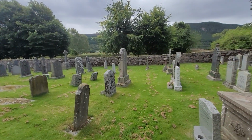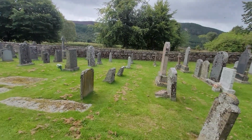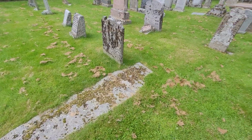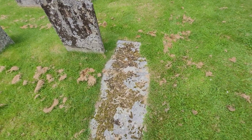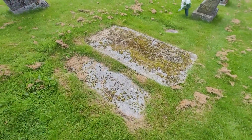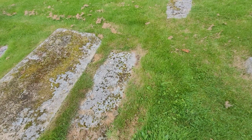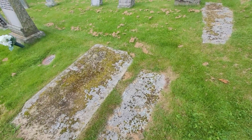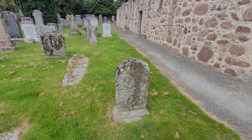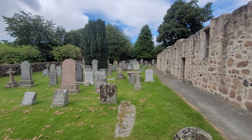Down here, I'm now looking for Memento Mori. I'm looking for the older ones now, but I'm thinking that these ones here will go back to at least the 17th century. The ones on the floor, I think these will be older than we know. Can't really see anything. Isaac Stewart, but I cannot make anything out. It's absolutely gorgeous though.